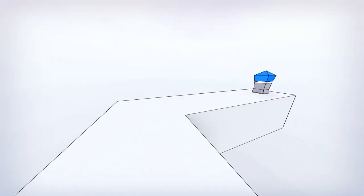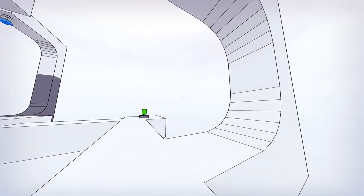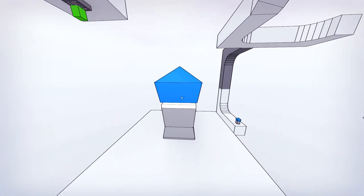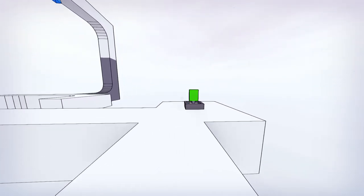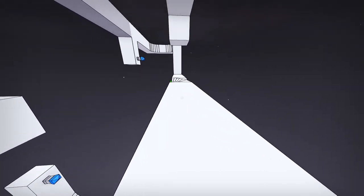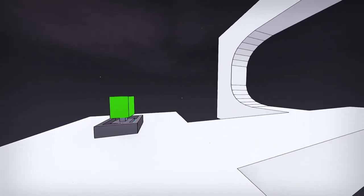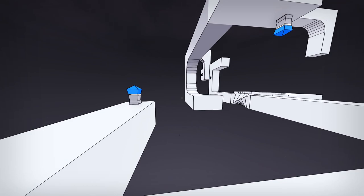How do we actually get anywhere? Maybe I should have asked that first. Let's try putting that there, and then use this one to rotate the other thing. There we go, that makes the connection. Now that I've done this, what's changed? Oh, we have another path to take there. So now I need to rotate it back? Maybe?